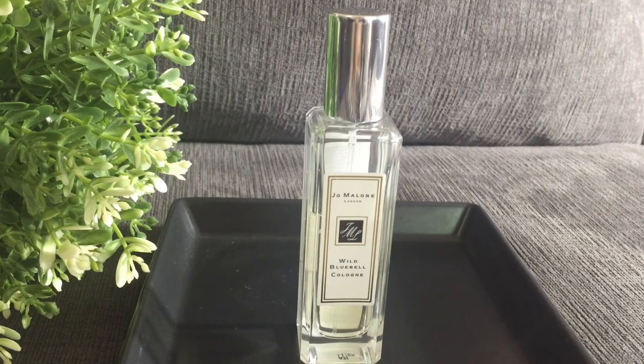So that was my review of Jo Malone Wild Bluebell. Let me know what you think of the fragrance, and if you can compare it with Penhaligon's Bluebell, let me know which one you like more in the comments below.